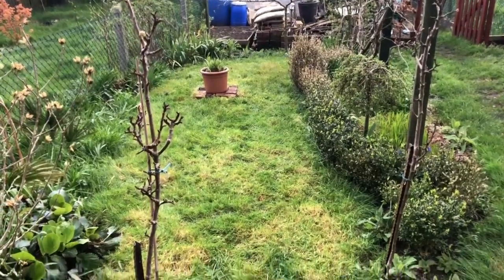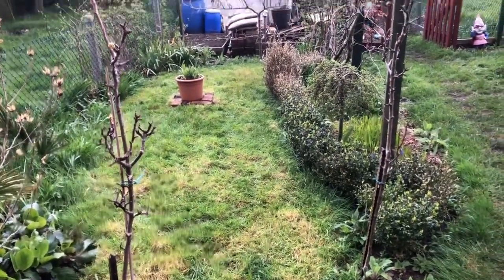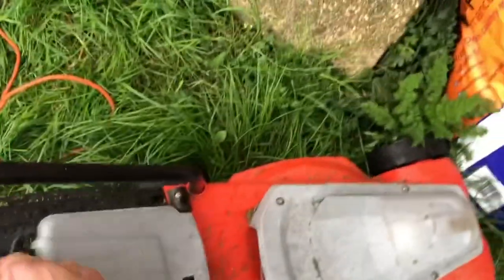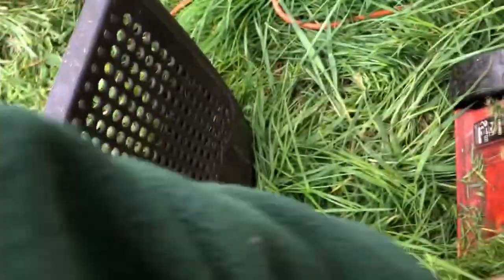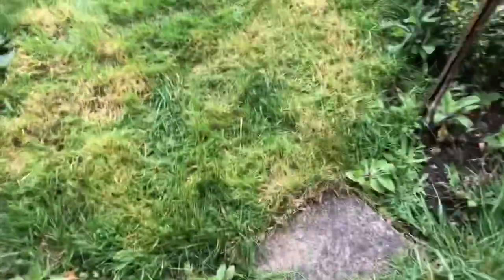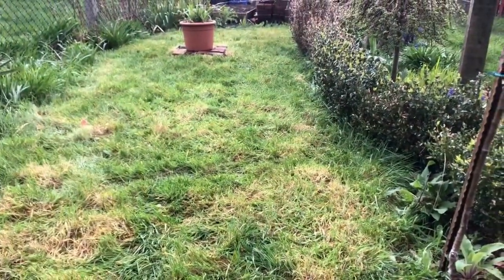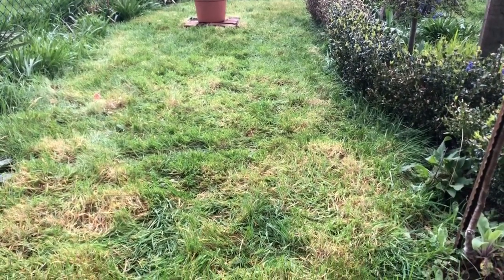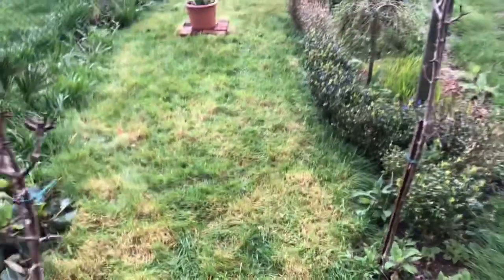Right, I've just got that finished, and it's starting to rain now, so I've probably only got one little basket full of grass, but it has taken it down a little bit, as you can see. Right, I've got to get this mower away and stuff, so I'll come back in a sec.